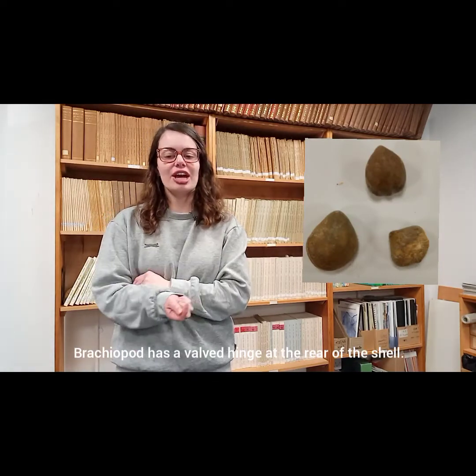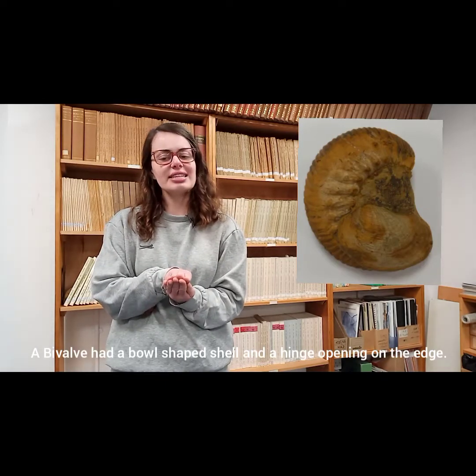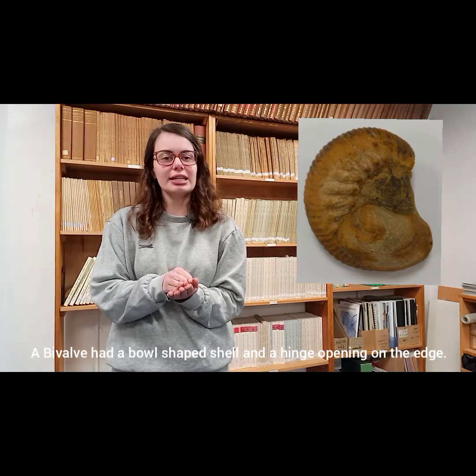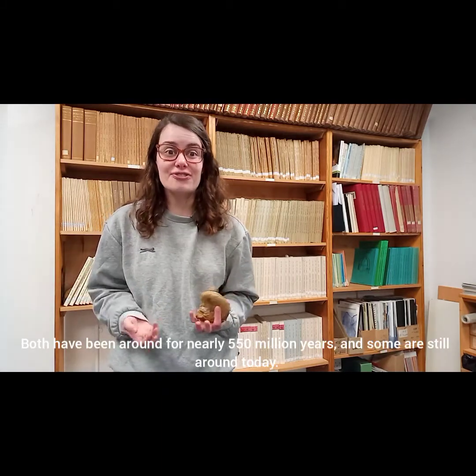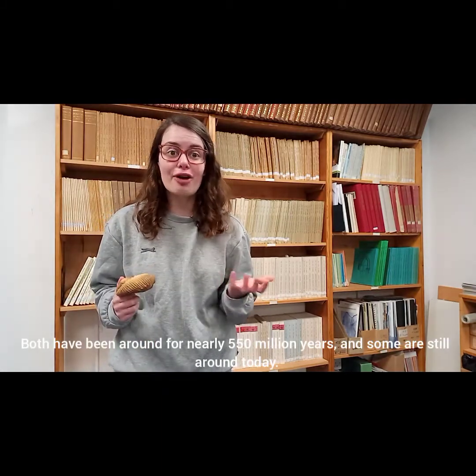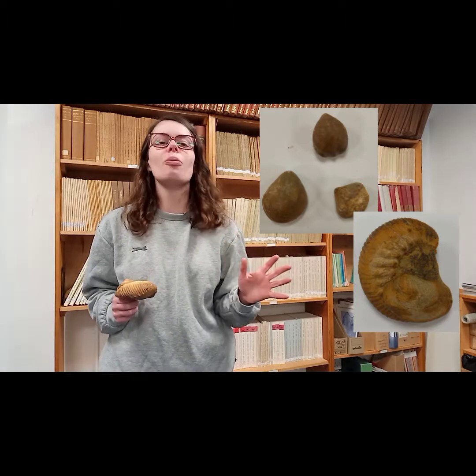Now we're going to talk about brachiopods and bivalves. Now these two are very similar, but there are a few differences. A brachiopod has a hinge at the rear, so it opens a bit like this. Whereas a bivalve has a hinge on the left and opens left to right, a bit more like a book. Brachiopods are a marine animal, whereas bivalves are a mollusc. They've been around for nearly 550 million years, and there are still some around today. They can be found quite rarely, but they can be found in the warmest tropical waters, but also cold waters near the Arctic.